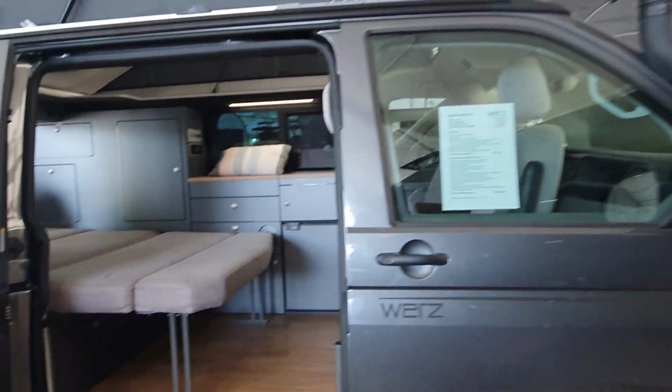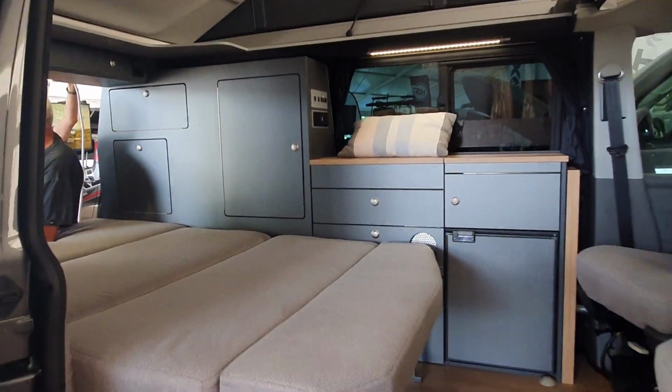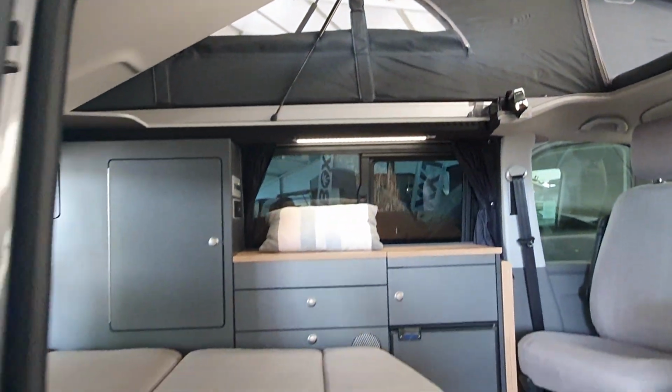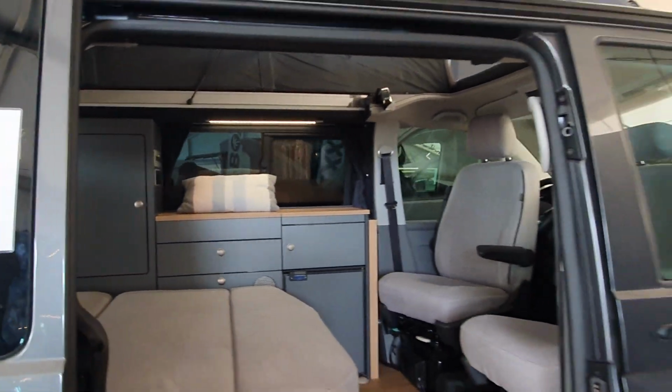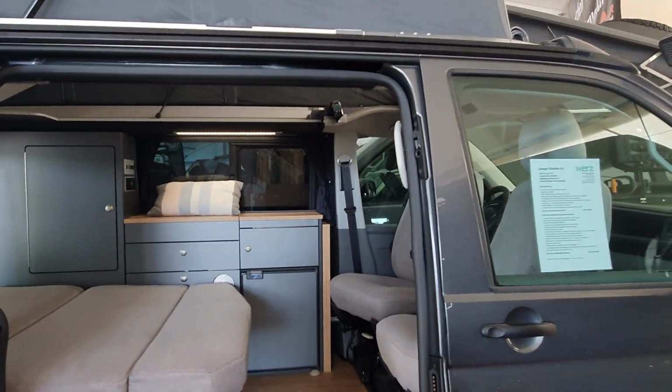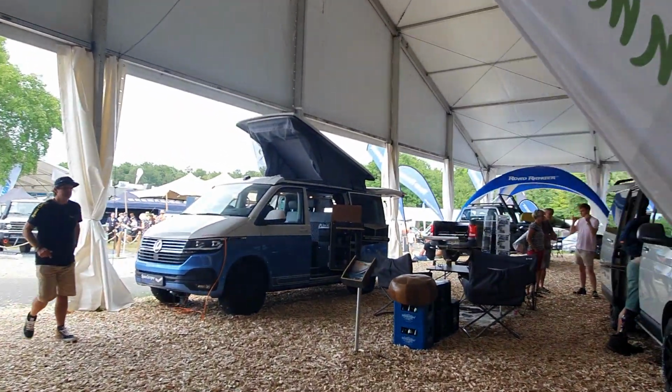But here's one which is more standard, traditional, and you've got a bed here like that. You've got your kitchen up there, you've got your tent in the roof with a bed. This thing here is going to cost 74,000, and the other one is 113,000. So keep walking on.